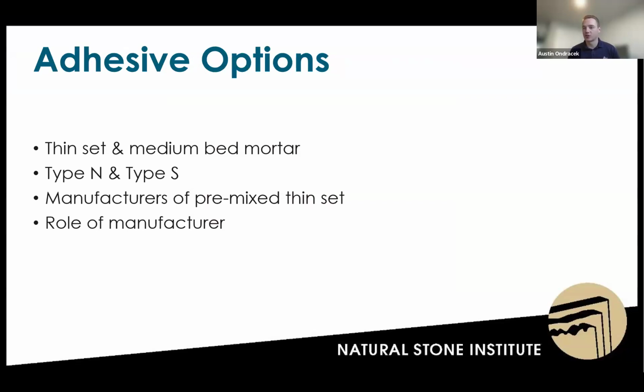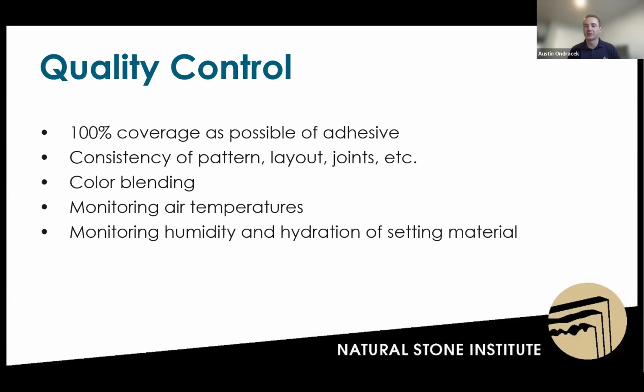Different types of natural stones work better with different types of adhesives. A lot of natural stones work really well with type N and type S mortar. And then manufacturers can also use a pre-mixed thin set if they want to go that route. And then really just the role of the manufacturer is educating you, maybe doing a little bit of research to find that out to make sure everything is going to be installed properly and look great, as mentioned.